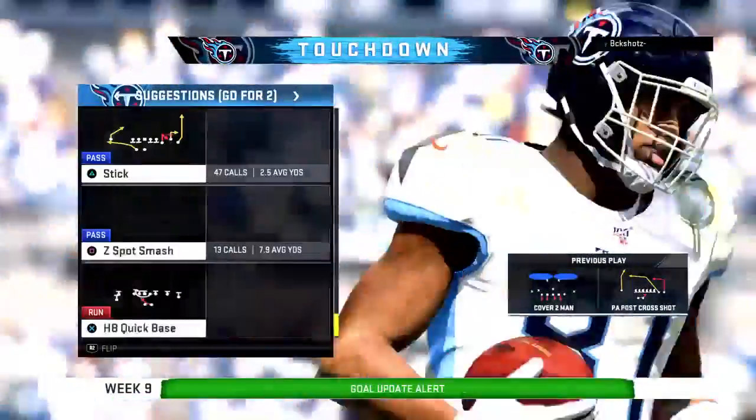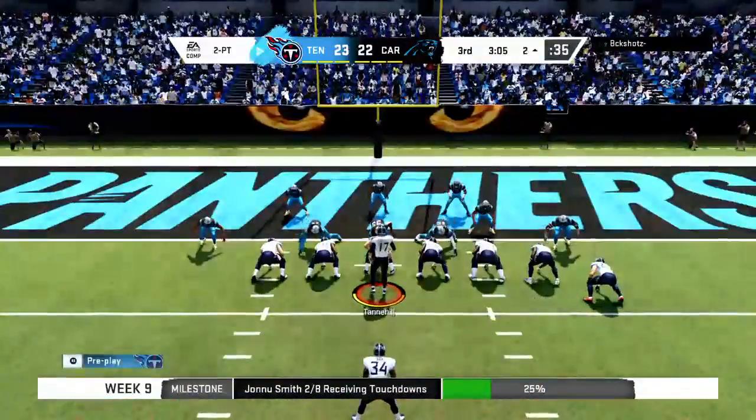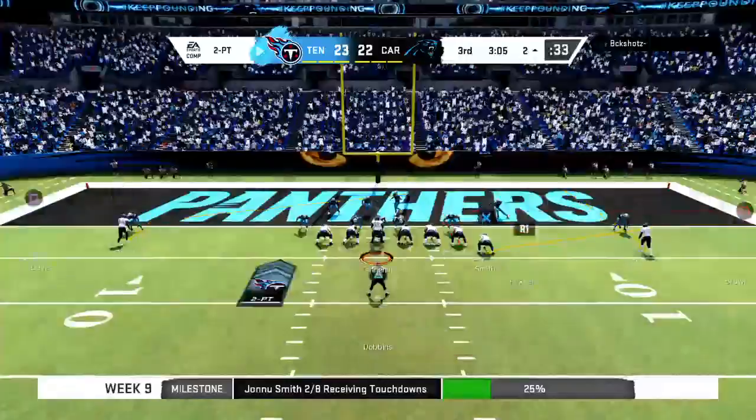And he will score. Touchdown, Titans. Jonnu Smith, his 2nd touchdown on the season. And the Titans are going to retake the lead.